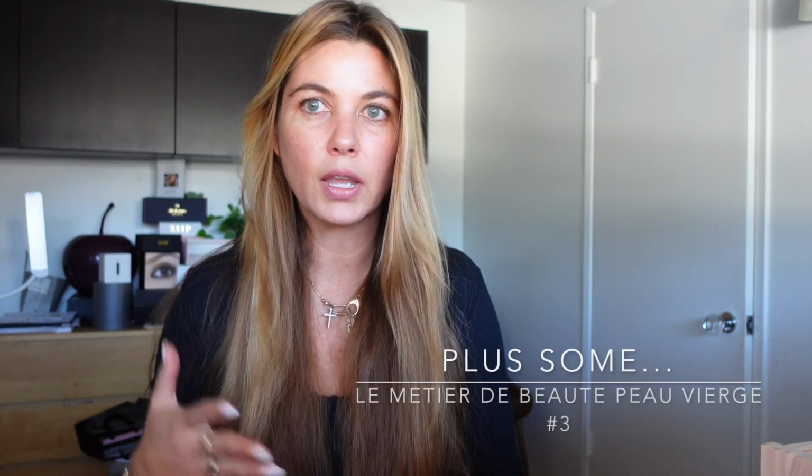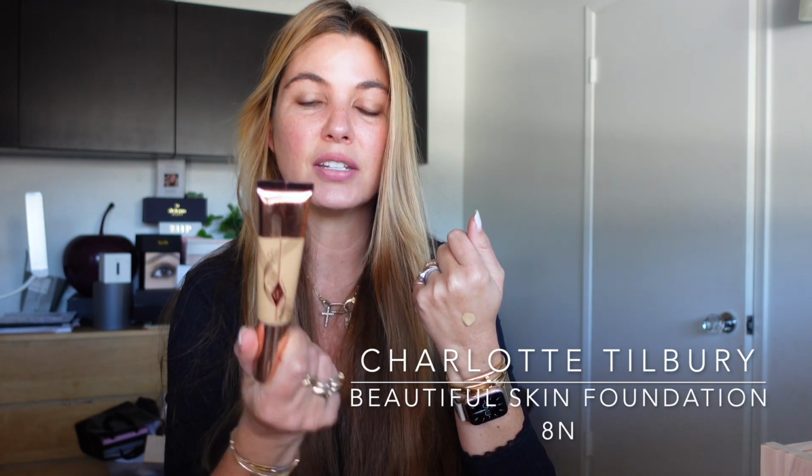I use some of my Agent Nature Holy Oil and a touch of the Augustinus Bader Rich Cream on top of that. I also mixed in a little bit of Le Métier Peau Vierge as an overall kind of glowing base. Now I'm going to go in with the Charlotte Tilbury Beautiful Skin Foundation in shade number 8 Neutral. This is my best match for dead of winter skin.